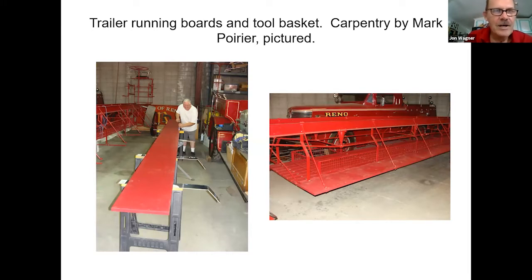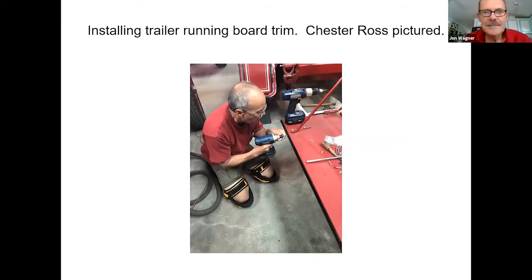I forget how long they were, but we had to join several lengths of plywood together to form the length of the running board of the trailer. And he was the one that did all the joining and preparation and helped us paint. The right-hand picture shows the running boards and the tool support platform boards after they're installed in the center of the trailer. And here's Chester Ross installing the trim on the running boards of the trailer.